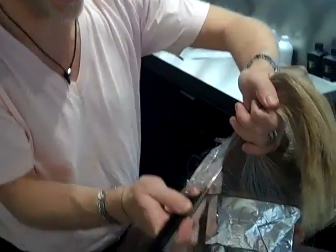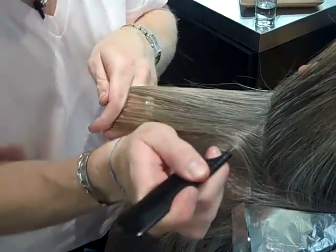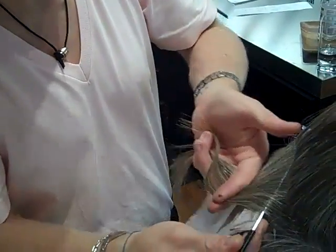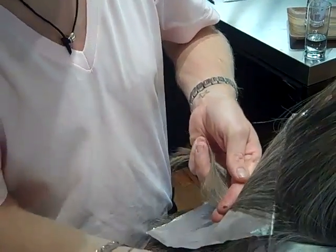Generally, I am not a huge fan of slices in my highlighting because I feel like it can look a little bit too bold or a little bit too stripey. But in this case, where I'm trying to get a lot of coverage through the interior, meaning the back and the sides below the parietal ridge, I'm going to do a lot of slicing so I can really cover a lot of territory. Then when I get back up towards the top, I'll go back to doing a natural looking weave.